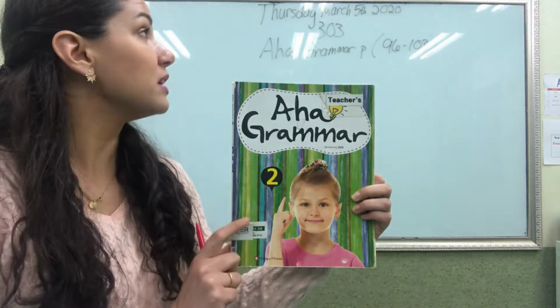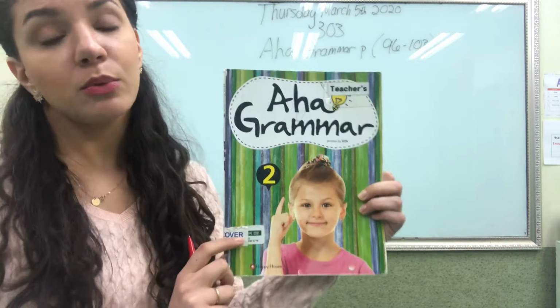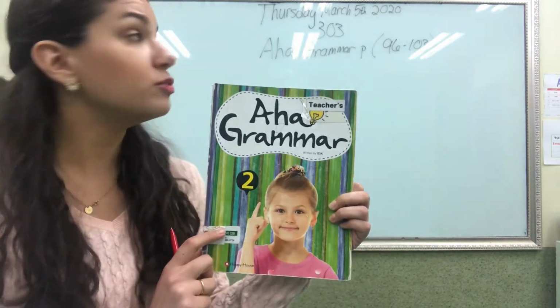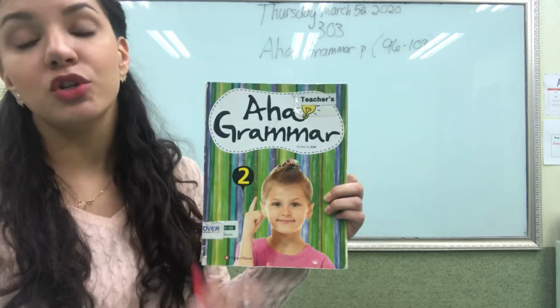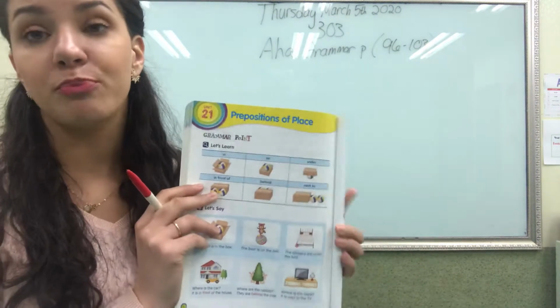I'm here to do the AHA Grammar lesson for class 303. Today we are working in our AHA Grammar 2 student books. We are going to do pages 96 to 103. Today we are learning about prepositions of place.